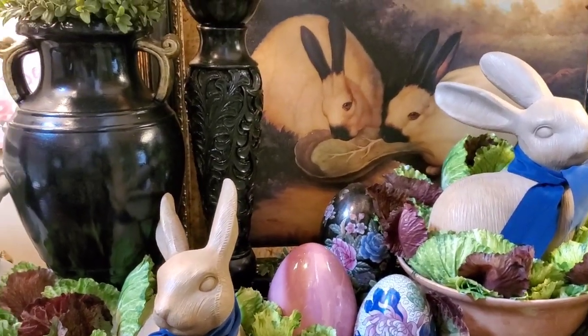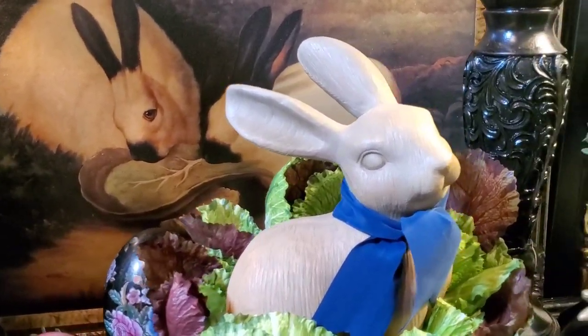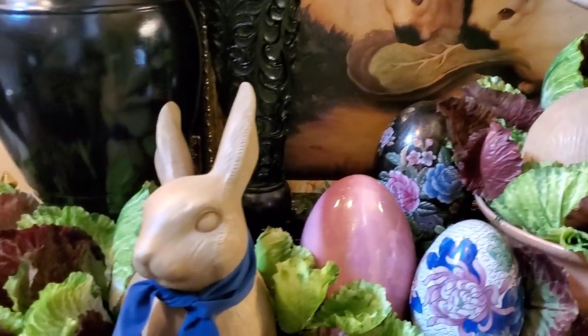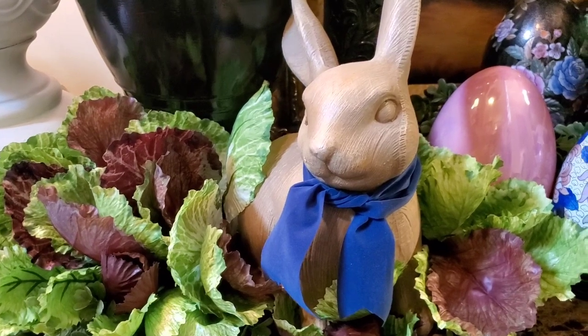And right here, I'm on my buffet area. What I did, I brought in my bunnies right here as well. And I put a bow around them just like I did the ones upstairs, right there on the entryway upstairs, the landing part.